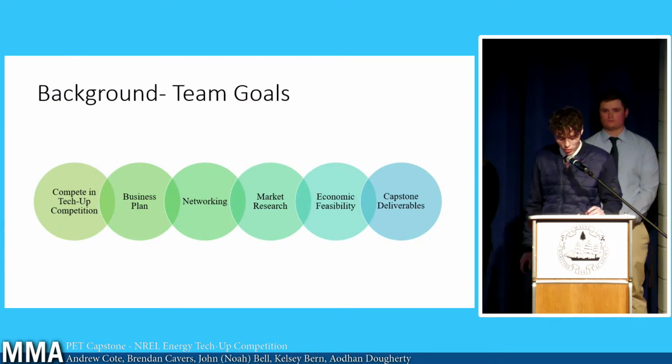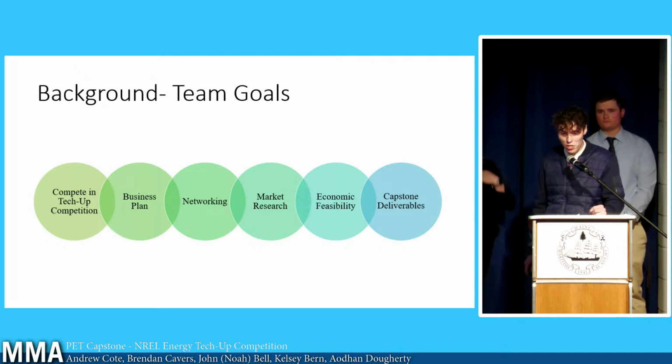So, as a team, we had 6 main goals. The first of those goals was to compete in the Department of Energy's Tech Up competition and to place in the top 20%. Our second goal was to develop a sustainable and profitable business plan for the production and distribution of pink hydrogen. Next was to connect with experts to seek insight into the nuclear pink hydrogen industry to ensure successful implementation of our business plan and technology.